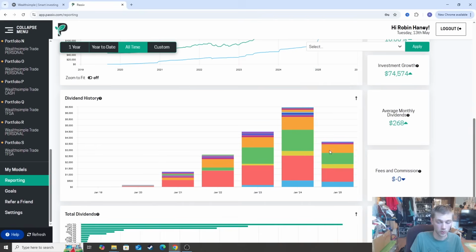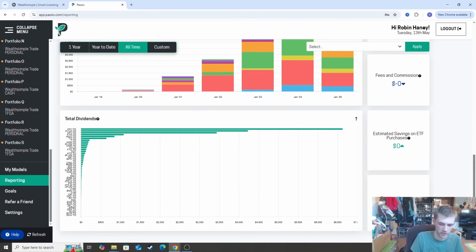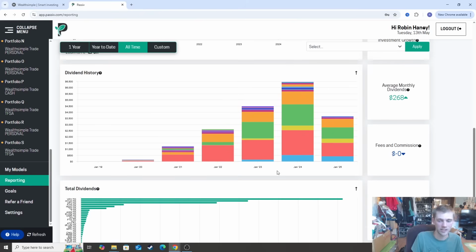And our total dividend income all time, you guys can't see the number because my webcam I think is blocking it, but it's about $18,000. We made 18 grand in dividends.